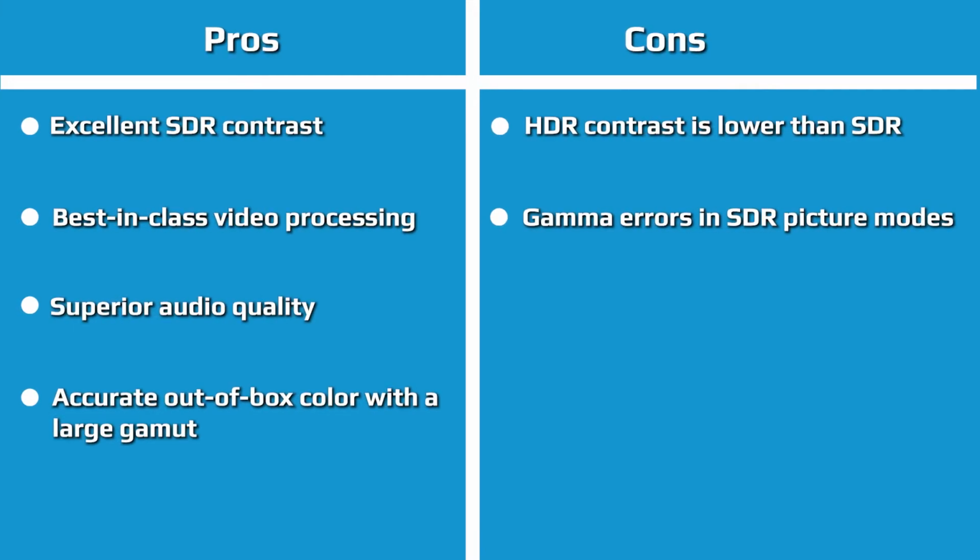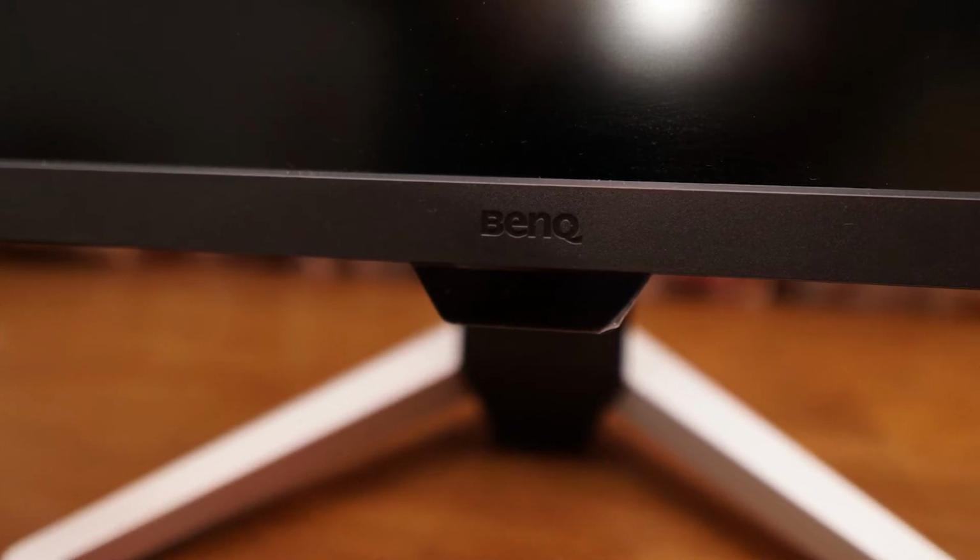Also, here is the 3rd speaker, which BenQ bills as a subwoofer. It's not quite large enough to earn that title, but with 5 watts of power, it fills in the bass frequencies well. The sound is especially rich in dialogue and music content.